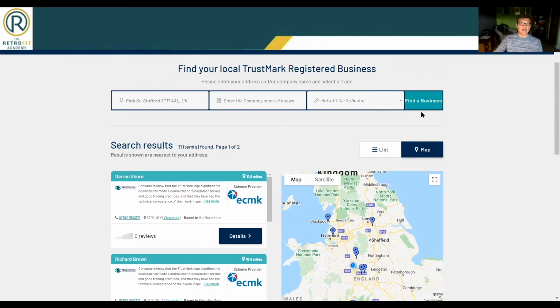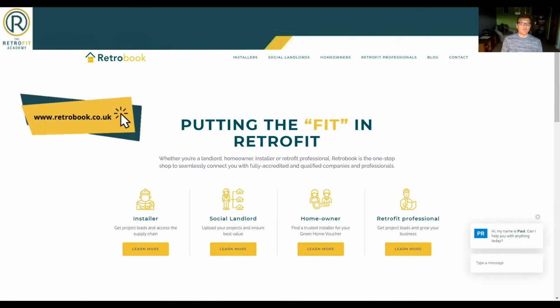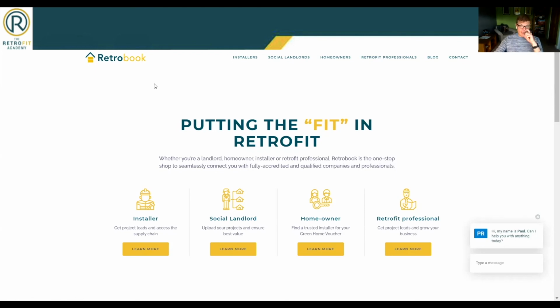The other thing you need to do is get yourself listed on Retrobook. Retrobook.co.uk is a new service that's been developed, which is signposting all qualified retrofit coordinators, assessors, and retrofit designers, as well as installers delivering under the PAS 2035 standard. It's a bit of a dating service website, and there's also an app available, which will put members of the public, social landlords and other people seeking an accredited supply chain in touch with that supply chain. More on this to follow shortly. It's going live this Friday, and we'll be in touch about that.